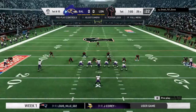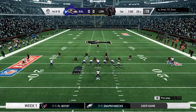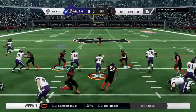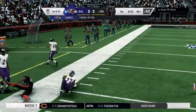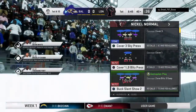Set. 60 yards. They'll run on first down. Watt, he'll have a first down past the 40. And he'll take this down to the 40-yard line. It's a gain of 35.